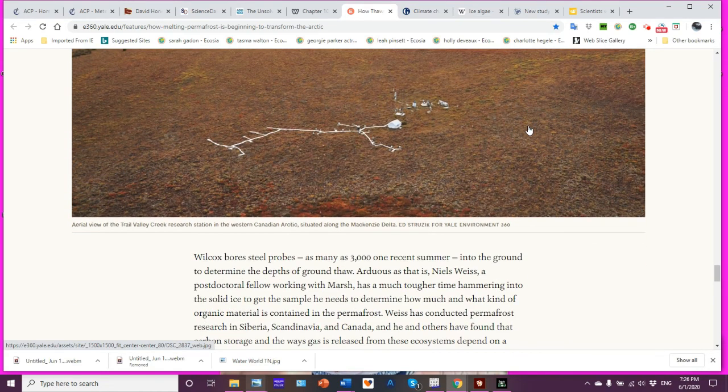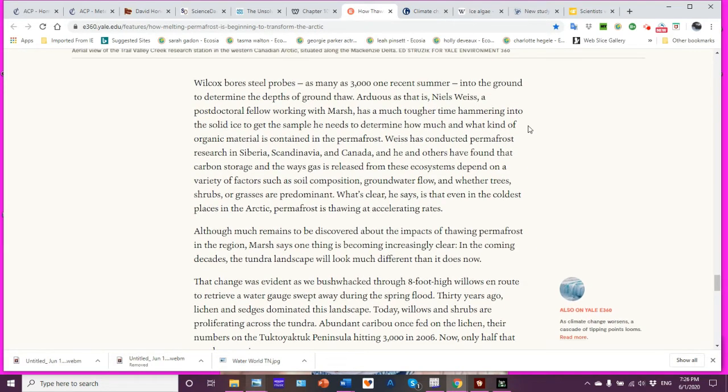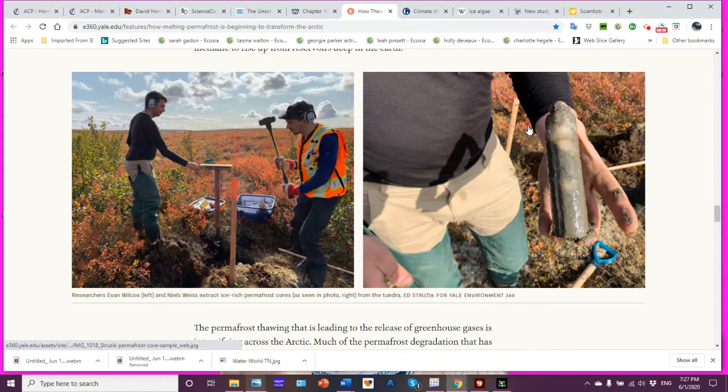I showed you this before. So Wilcox bores steel probes, as many as 3,000 one recent summer, into the ground to determine the depths of ground thaw. That's what they're doing here. Pounding that in.